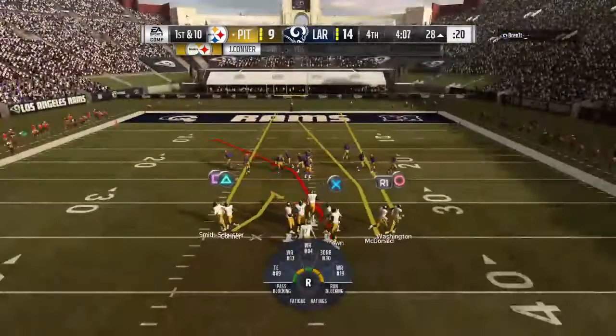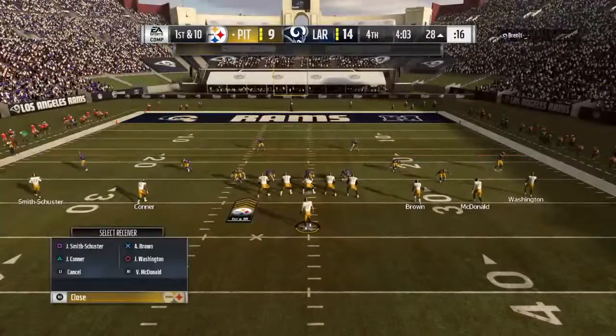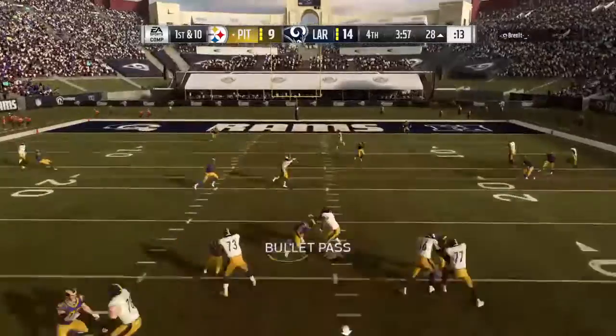Tell you what, he's been able to put the ball in some tight spots all game long. That throw, no different. Yeah, a lot of people would call it a gutsy type of a throw. I think he looks at it as, I can do it, so it's not that big of a deal to me. I'm going to keep firing.